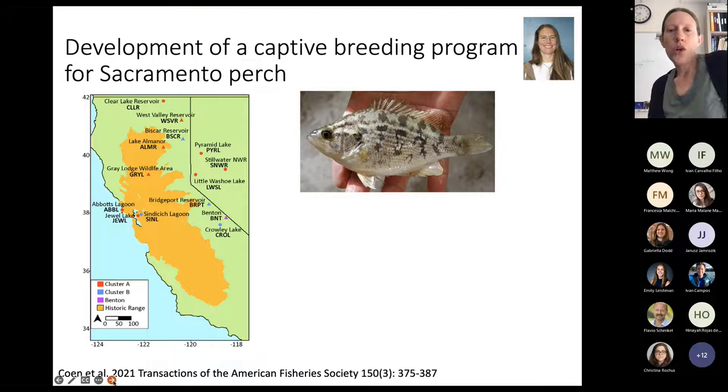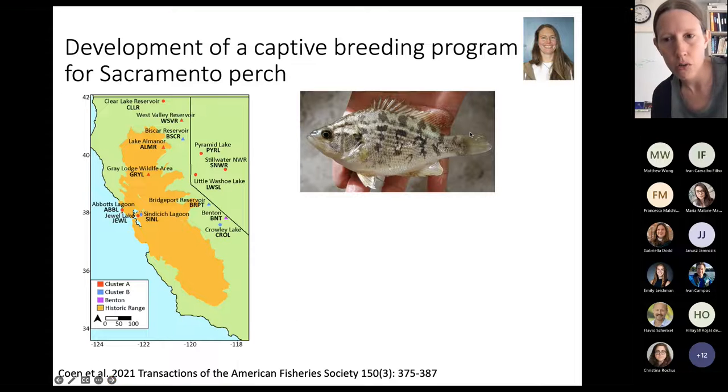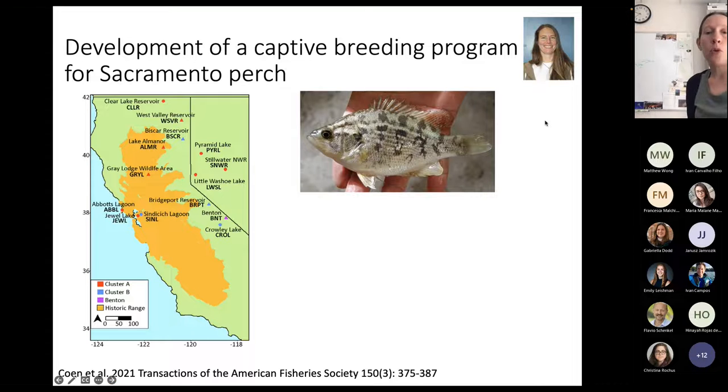Okay. So the first project I'm going to highlight was a dissertation chapter for a former PhD student, Amanda Cohen. And we were approached by the California Department of Fish and Wildlife because they wanted to develop a genetic management plan and potentially establish a conservation breeding program for the Sacramento perch, this cute little guy here. So Sacramento perch is the only native centrarchid in California. So it has a special value to the state.